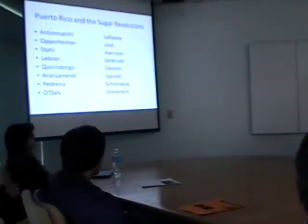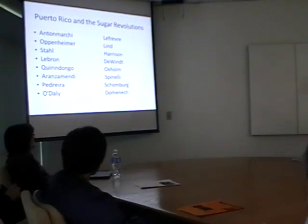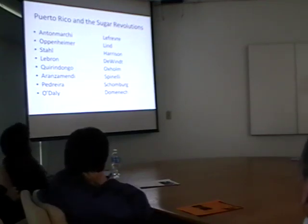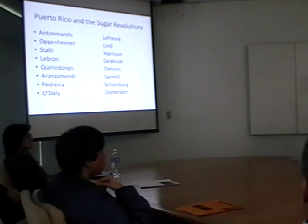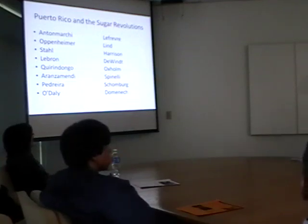When you think about Puerto Rico, and I know the class probably knows a lot about this already, but for the average person, when you think of Puerto Rico, do names like these come to mind? I don't know if you can see it from over there. Antomarchi, Oppenheimer, Stahl, Lebron, De Wint, Oxholm, Spinelli, Schomburg, Domenech. Do names like that come to mind? They don't come to mind? French and German. They're French and German, but they're all Puerto Rican names, actually. There are people with those names in Puerto Rico.